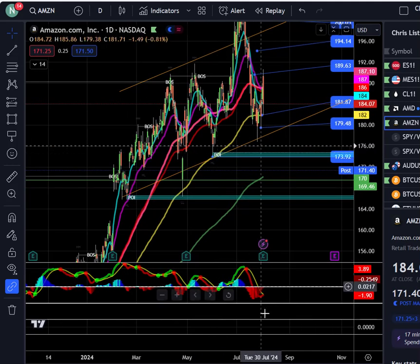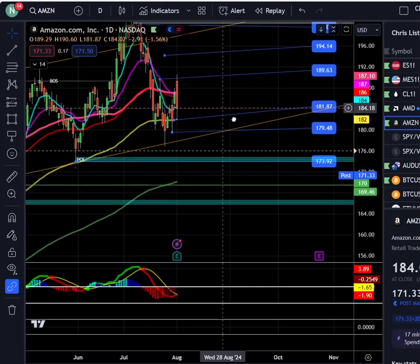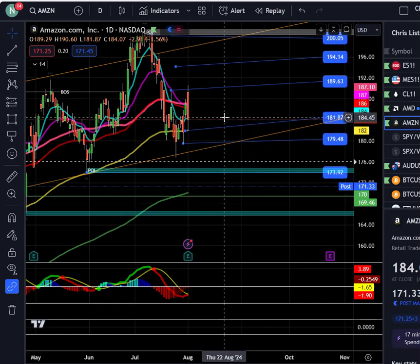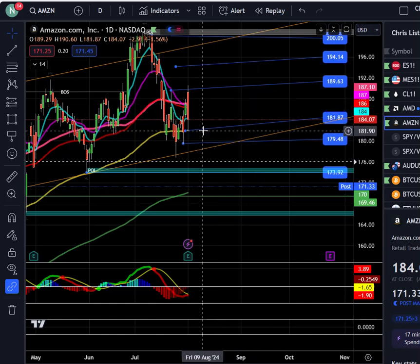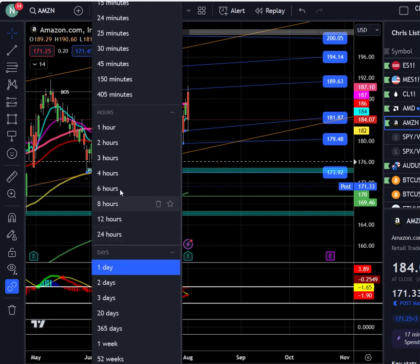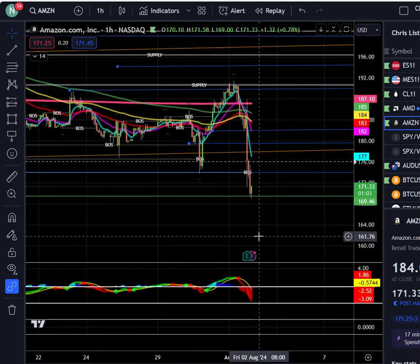MACD's negative. I would not be long Amazon unless you could recover the 50-day, which is way up at 187 right now. So the first recovery zone is going to be 184 at 174. So Amazon, yikes. Really hope it can hold that 165 if you're a bull.